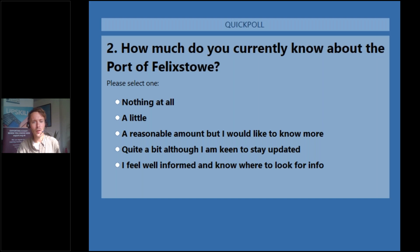Just while people are answering that poll, we've already had a few good questions in. Kevin, the first one is from Martin, who's asked, you're talking about the licenses and certificates that traders need to get as part of the documentation, but where can businesses find out what sorts of documents they need to get and how they can get those documents?